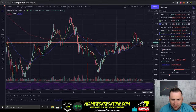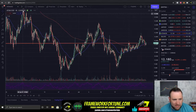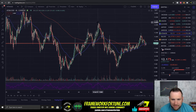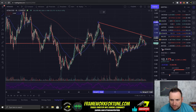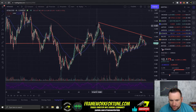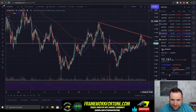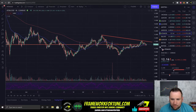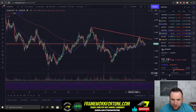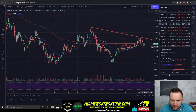Cosmos Atom is still not getting the action that it needs to break out. It had gotten up to 15, but since then has just really been lagging behind a lot of the other altcoins. It's got this little downtrend started, so it's got to come up, re-break 13, push to 15, and then try to break 15, which has a little bit of resistance ahead of it. I do still think Cosmos Atom will get back up to its higher levels. It's just taking a lot longer to break up than some of these other ones.